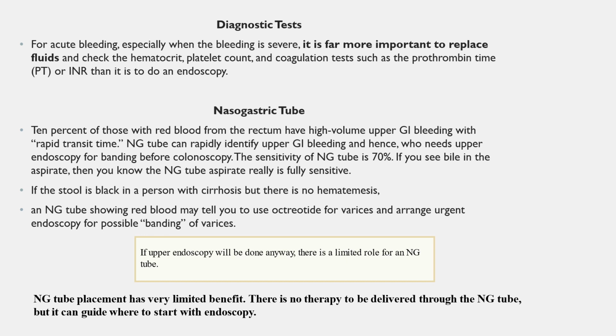Clinical fact: if upper endoscopy will be done anyway, there is a limited role for the NG tube. NG tube placement is of very limited benefit. There is no therapy to be delivered through the NG tube, but it can guide where to start with the endoscopy.